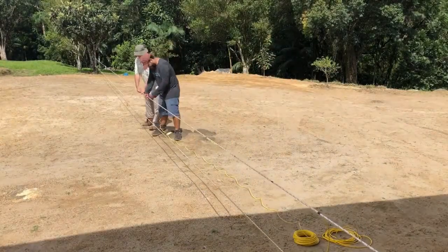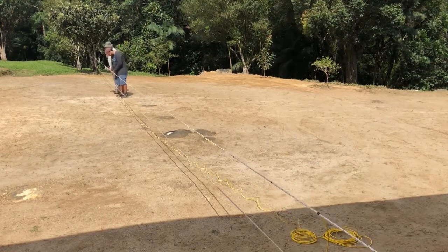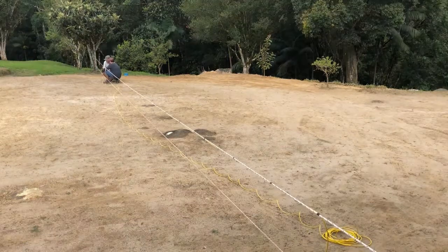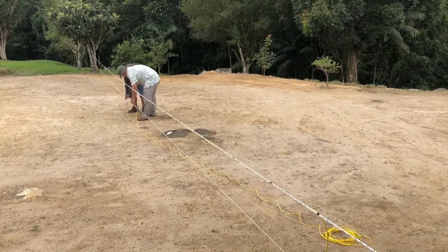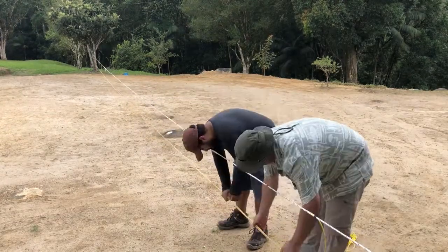This stop action video from an installation in Brazil shows setting up an antenna to test the design. It's recommended to do this on land first before installing it at the site. It's being temporarily attached to the rope using pieces of tape.